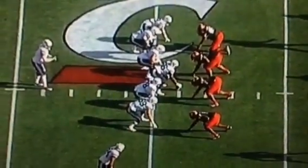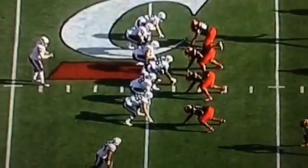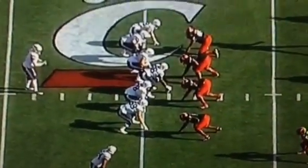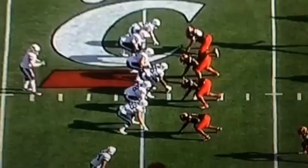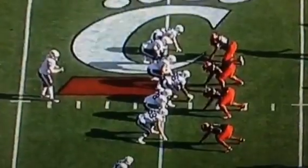I'm happy to announce that Tejan Chroma is the Week 10 HOOLOW Award winner, and we're going to start you out with a really nice play side cut block. Taysom's just going to take the snap and quickly turn and throw it out. I think it's to the slot. But I want you to watch Tejan.